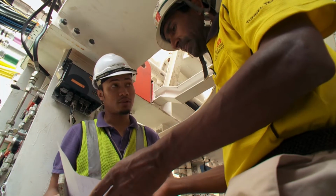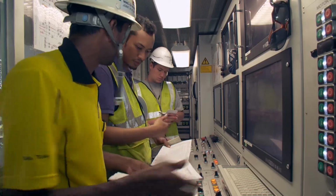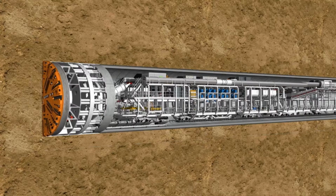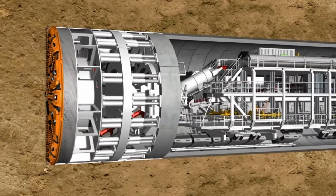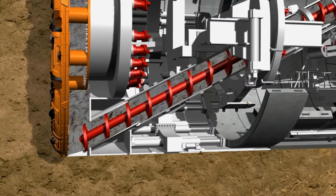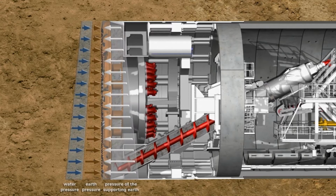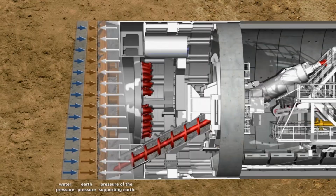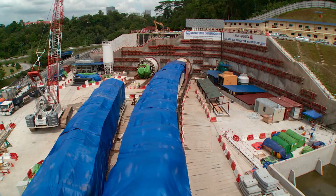While the variable density TBMs are used to mine the karstic Kuala Lumpur limestone formation, the earth pressure balanced TBMs are used to mine under the more stable Kenny Hill ground conditions. Unlike the variable density TBMs that need slurry to keep the pressure up at the cutter head, the earth pressure balanced TBMs use excavated soil to support the tunnel face by balancing the earth pressure against the forward pressure of the machine. The first 2 earth pressure balanced TBMs are being launched at the Semantan portal.